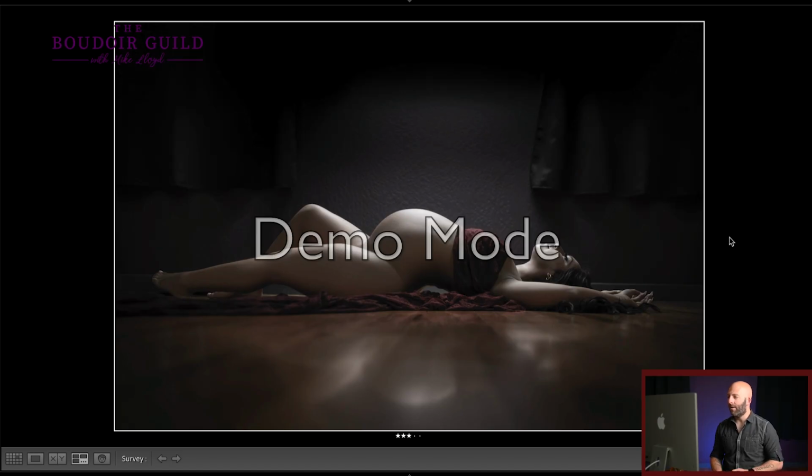All right, so here I am in Lightroom, and this is one of my favorites. And you can do it with the dark and moody lighting like I do, or bright and airy. It makes zero difference what lighting setup you have. The idea is that your highlights are on the curves of the body, including the belly bump, and everything else is in shadow. As to whatever extreme that is, that's entirely up to you.